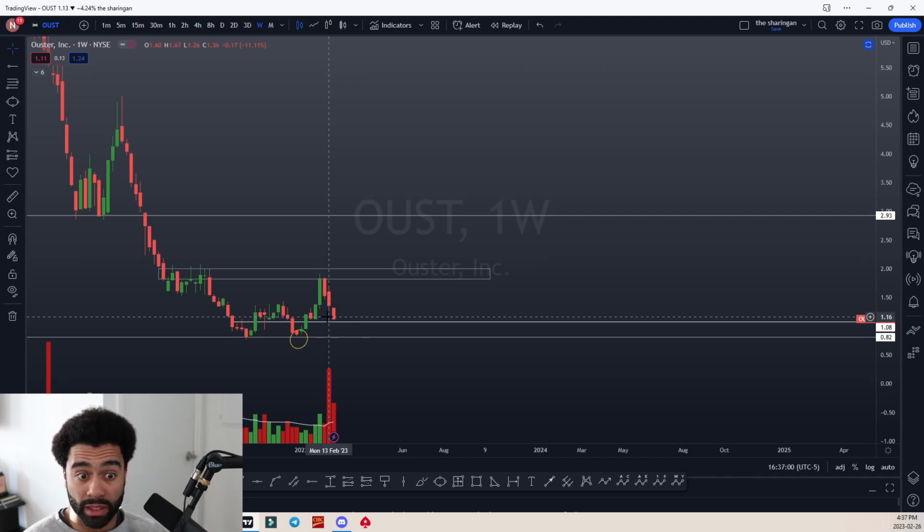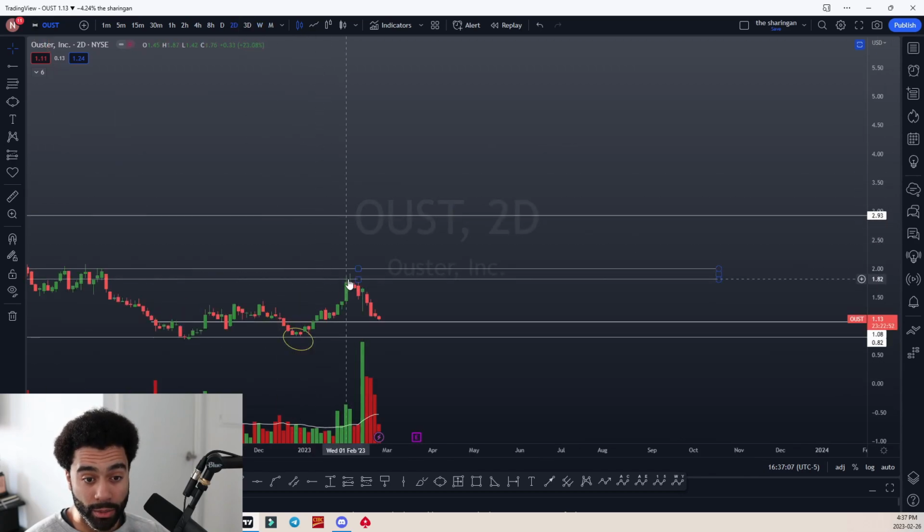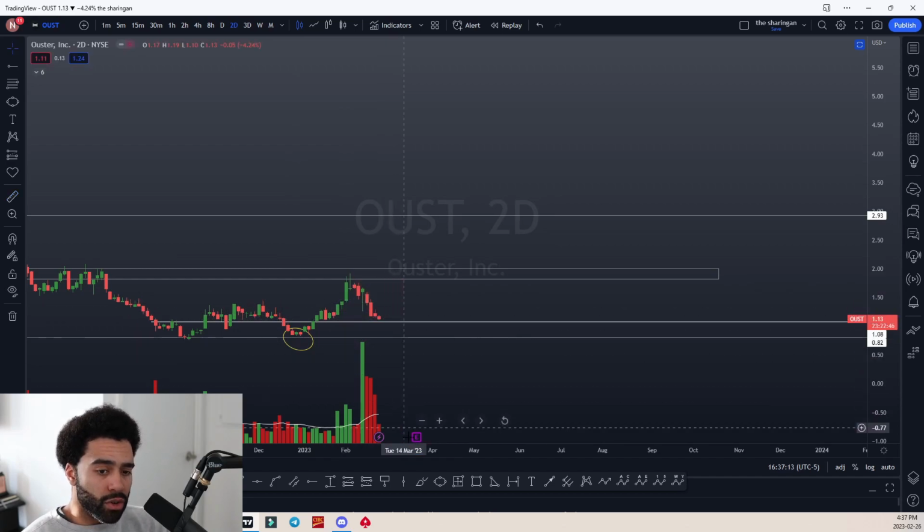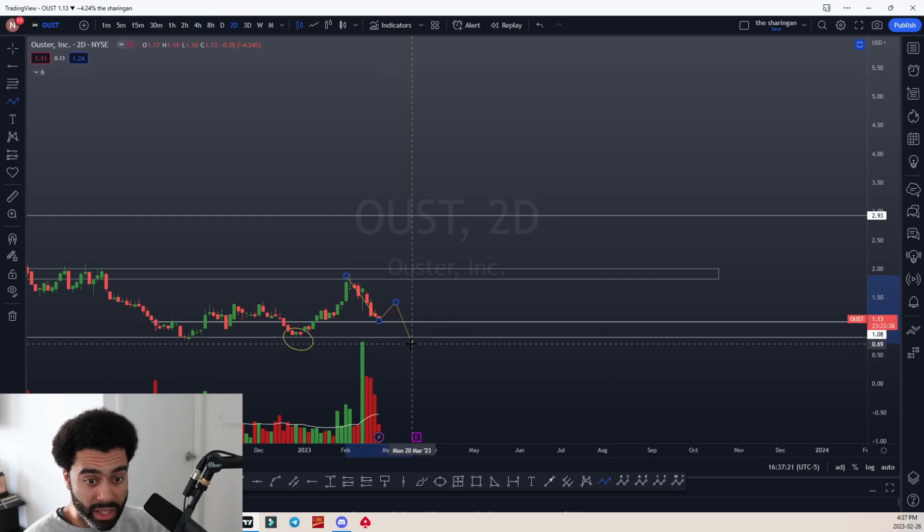From a bearish perspective, the bears are happy. As soon as we got up into this area, we had a large sell-off, and we came back down another 38%. So what we don't want to see from the bearish perspective is we get this breakdown, we pop up, and then we continue to make a new low.